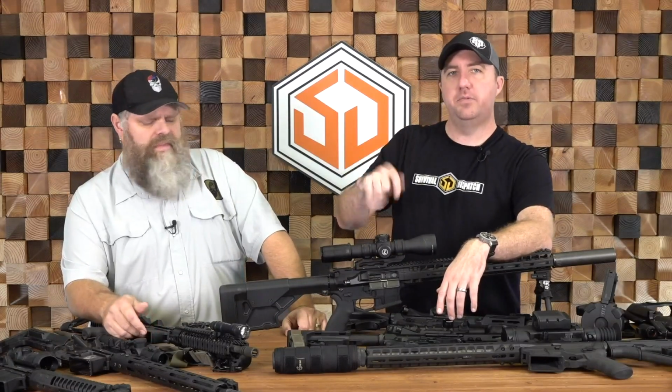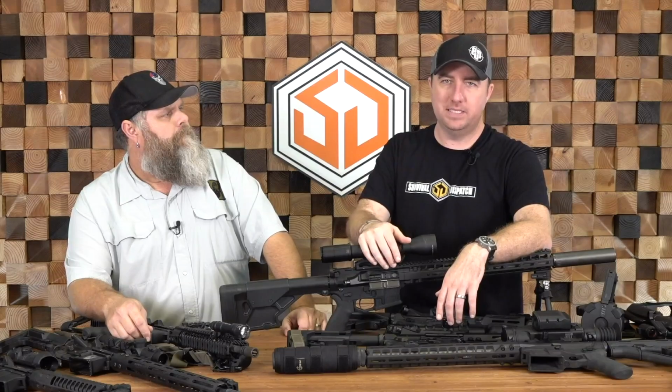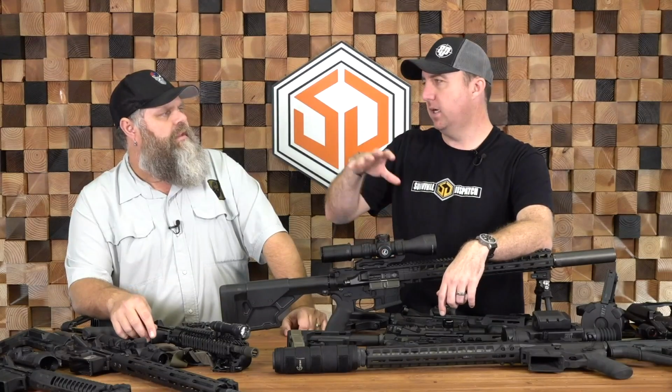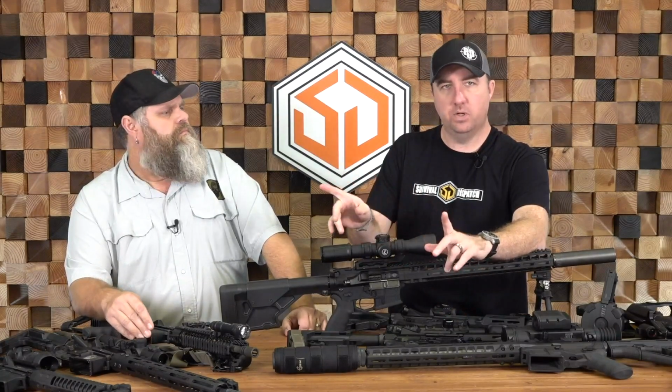Here's what I'll say. If you're going to play the one lower, two upper game, have two optics, both zeroed for each of the weapons. So you can pop the two pins and put another one on. Don't try taking the optic off of one upper and putting it on another upper. Have it dedicated, or you're going to hate life. So make sure you have two optics, one for each.